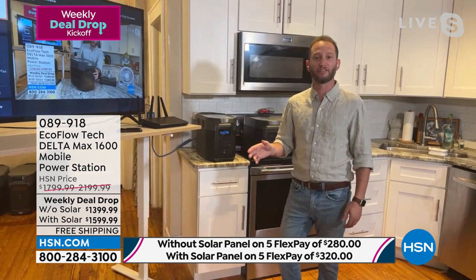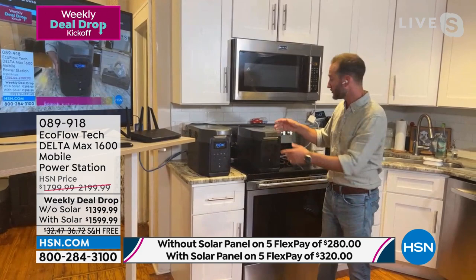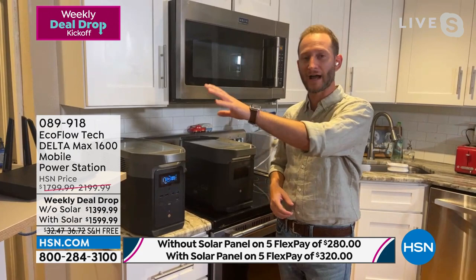Now, if I wanted to double the amount of time, that's why I also have it connected to the extra battery. The extra battery, just one cable connects directly to your Delta Max. You can have two extra batteries connected simultaneously. So instead of, for instance, 2 days on my refrigerator, now that's 4 days on my refrigerator, depending on how much use you have, of course, and how many times you're opening it. And then again, same kind of concept with your television.